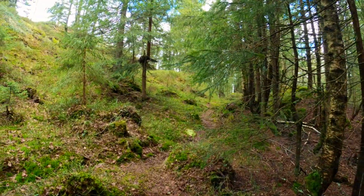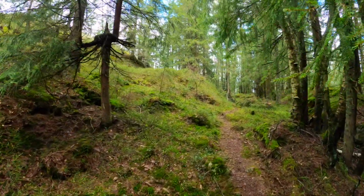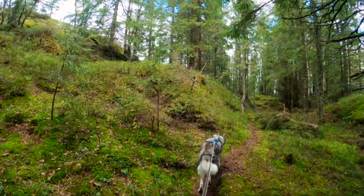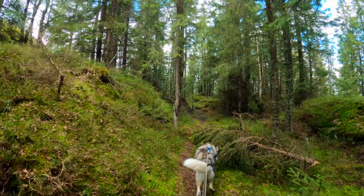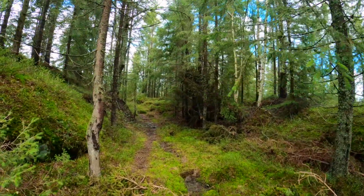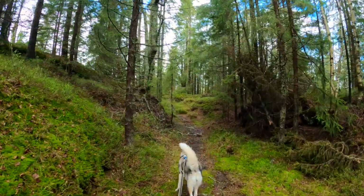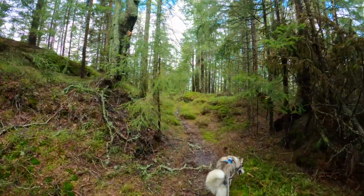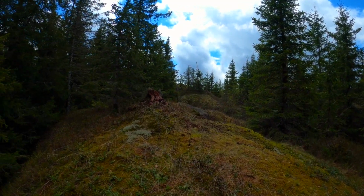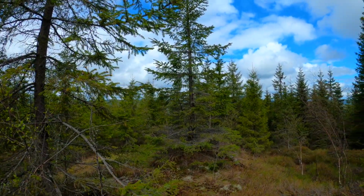I don't really like to film when somebody is there. Come on, Rago. Rago, come here. Rago just found something he wanted to check out. Okay, we're at the top. Nobody here. And a little bit of a view you can see between the trees.